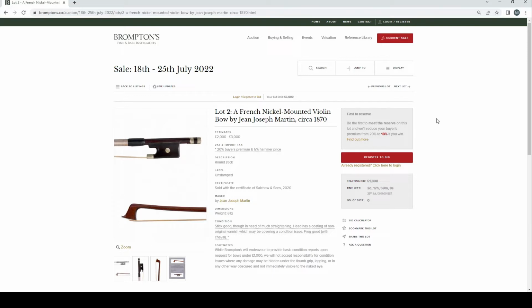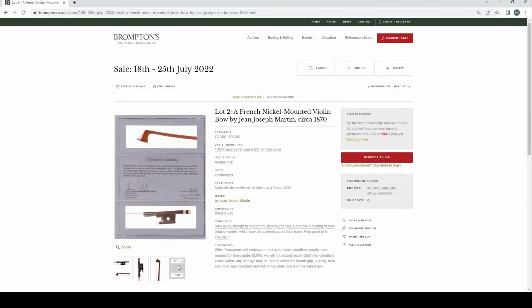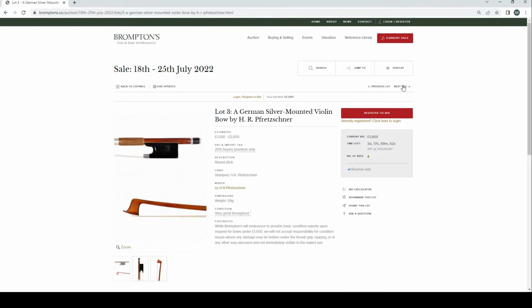Got a French nickel mounted violin bow by Jean-Joseph Martin, circa 1817. The estimate's 2,000 to 3,000. Got a certificate of Salchow and Sons. You've got the frog there as well, and you can also see here you've got the certificates, so some good documents there. German silver mounted violin bow by H.R. Pfretzschner, 1,500 to 2,000 is the estimate. You can see here some bids at 1,600 on that so far.